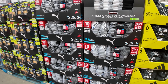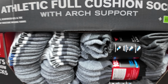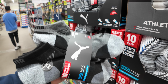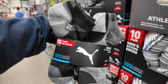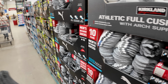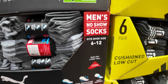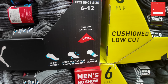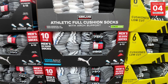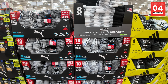And moving on to the number 4 spot, we have the Pumas. These are the men's no-show socks. They do come in a 10-pack. We have the men's and we have the ladies. Now, we also have 2 different color variations, which is nice. We have the white and we also have the black available. These are the Cool Max, so they are moisture wicking. Now, they come in a 10-pack, as I mentioned. They fit shoe sizes 6 through 12. They have the arch support. They have the mesh ventilation, and they even have the support cushion. Now, these are a great deal here. You can pick them up for $9.99 after $4.80 off the price.